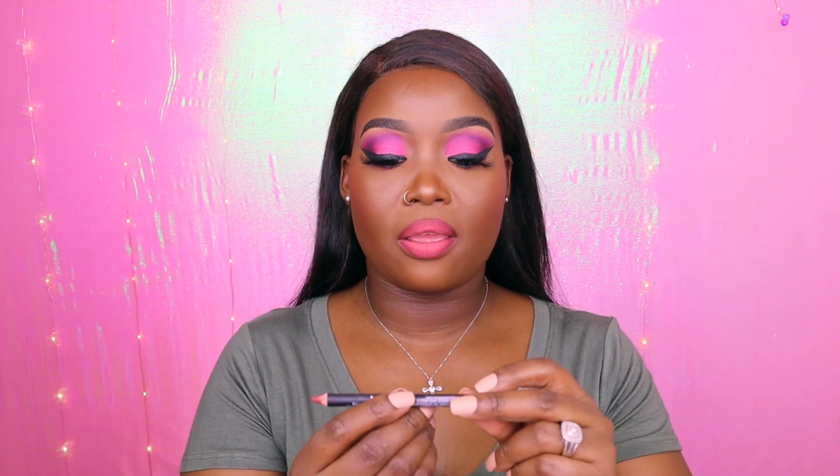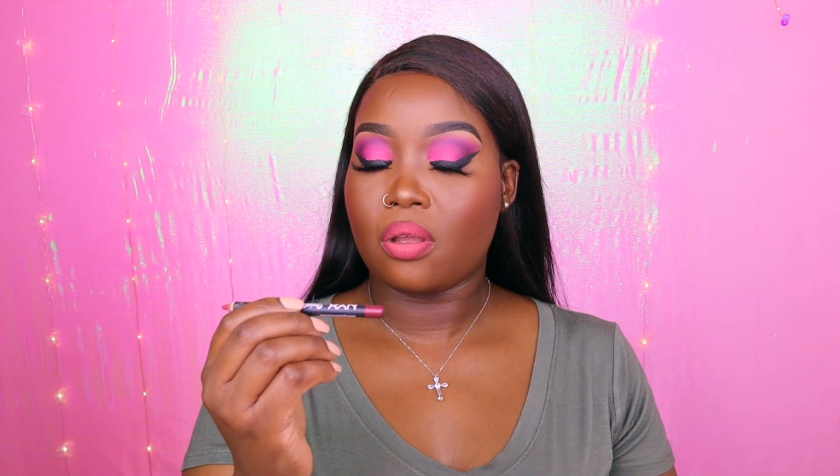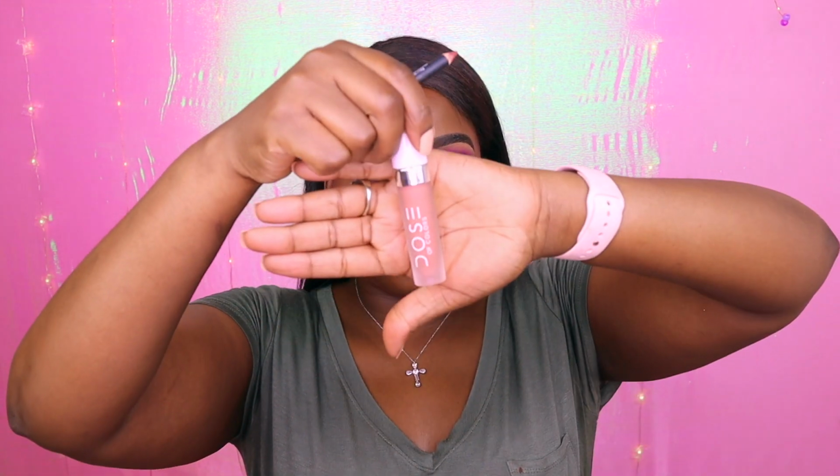For my lips, guys, I went in with my NYX Suede Matte Lip Liner. And the shade is called Vintage. For the inner part of my lips, I went in with my Dose of Colors Matte Liquid Lipstick. And the shade is Nude Mood. That's how I got that ombre look on my lips.